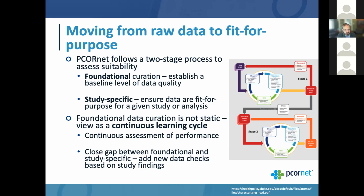But I think it's important to note that this process is not static. It is a continuous learning process, and so there's a continuous assessment of performance and a revision of data checks or thresholds based on what we're finding. And then, probably more importantly, is working to close that gap between foundational and study-specific curation, so that you can add new data checks based on study findings.